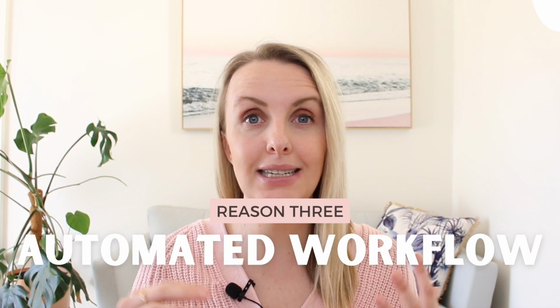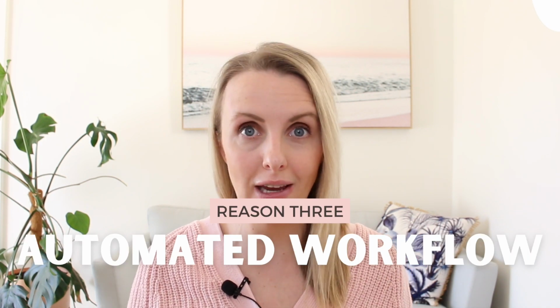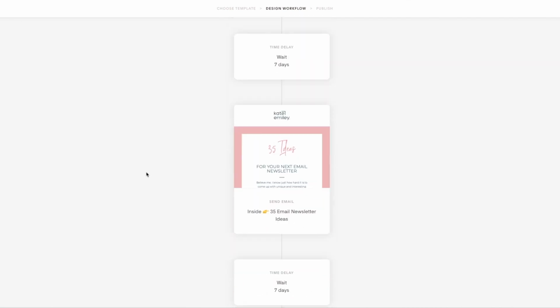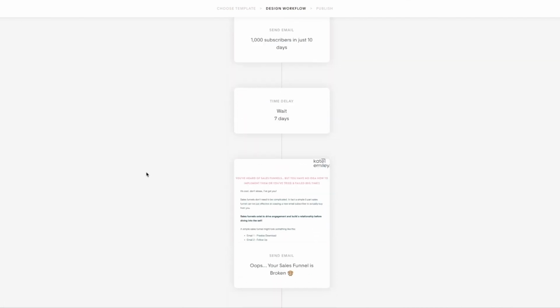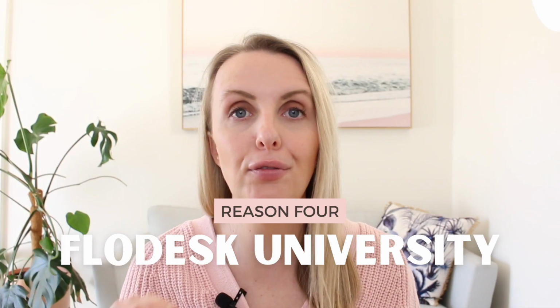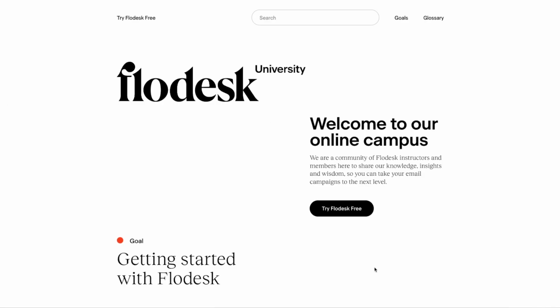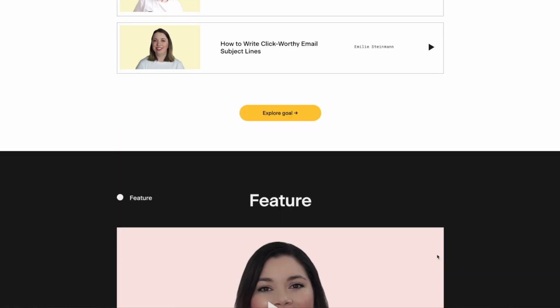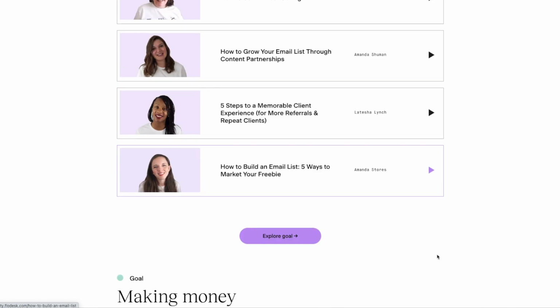Number 3 is the automated workflows are so easy to use and they're really visually appealing. So it means that getting started with your nurture sequences and your sales funnels couldn't be easier. Number 4, the Flodesk University is packed to the brim with tutorials on how to use the platform as well as tips for getting started with email marketing. So you really don't need anything else.